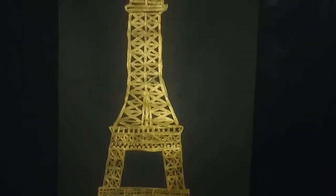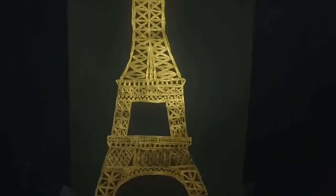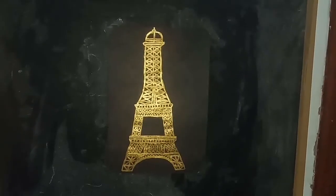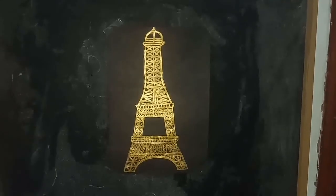So how do you get to these three floors? The first and the second floors you can reach by elevator or stairs. The third floor is only accessible by elevator. The River Seine is along here, and this is north, east, south, and west. There are elevators in each of the four pillars.